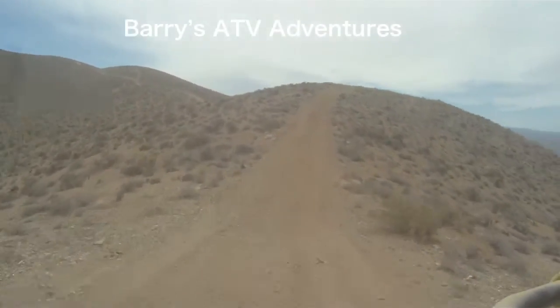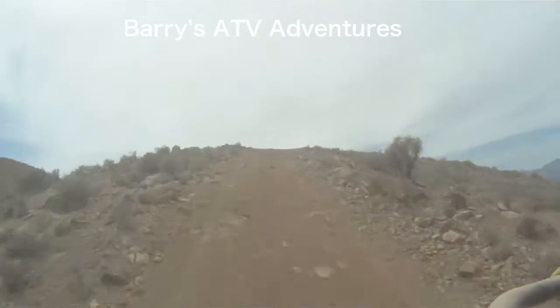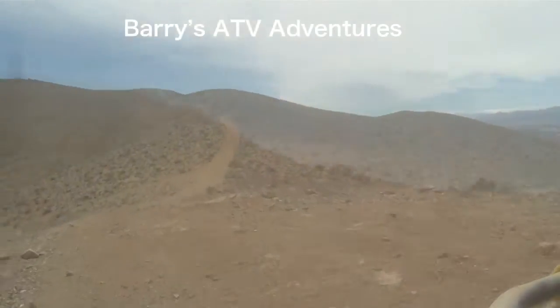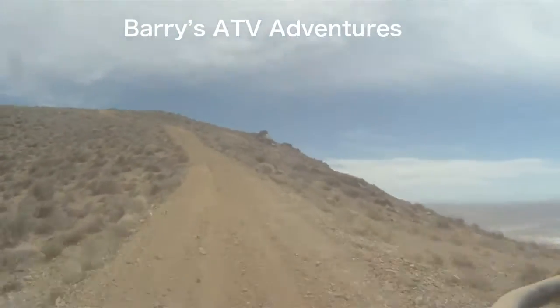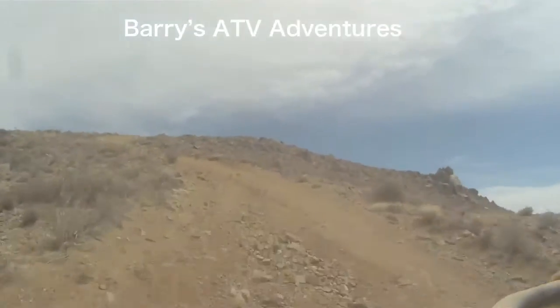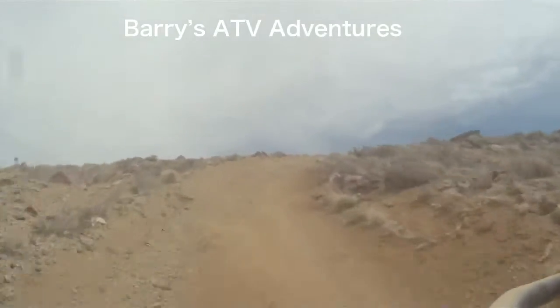So again, this is a reasonably easy trail. I think a novice rider on a quad shouldn't have any problem. It's a little upside down. The bottom portion is sort of flat. The middle portion is where the steep sections are. And then the top of the mountain, at about 4,000, 4,500 feet, is also pretty flat. But overall going up is pretty easy. Coming down, some of the steep sections shouldn't be a problem. Just keep it in low gear and take it slow.